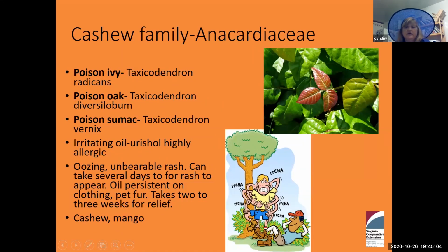Okay, and then we have our cashew family, and I put this in here, hopefully not for ingesting, but because so many people are very sensitive to poison ivy, poison oak, poison sumac. It has that irritating oil, urushiol, which a lot of people are highly allergic to. I have some friends that can walk through the poison ivy and not have a problem at all. I am not one of those people. I am highly allergic to poison ivy, and I can just look at it and I start itching. So just be very aware of that and make sure: leaves of three, let it be. That's what we always learned as children.